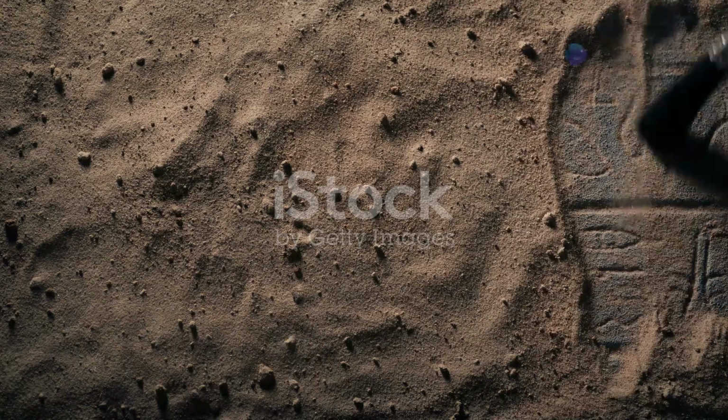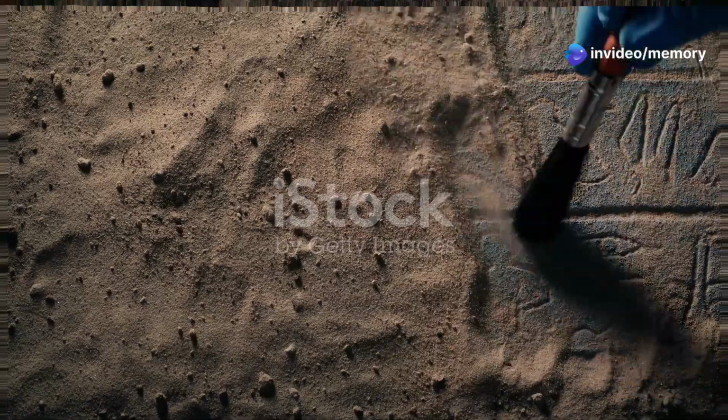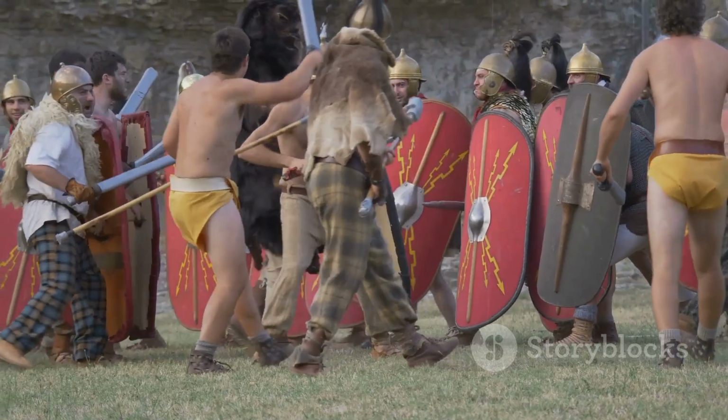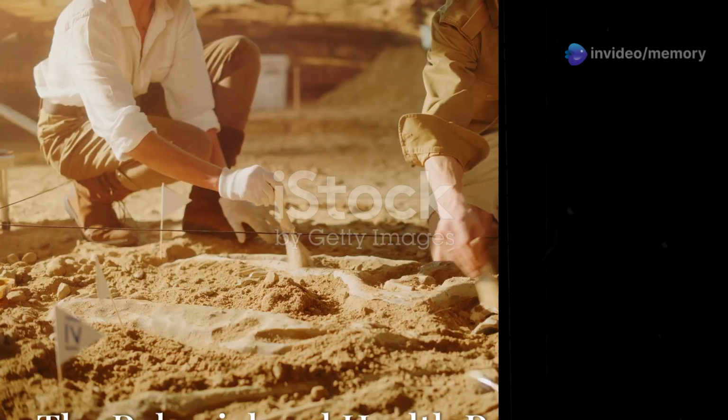Now I'm lucky enough to have been given special permission to see Montuhotep's soldiers for the first time. These guys are going to be taking down the tomb wall for me, allowing me to actually meet the very people who fought in Egypt's civil war around 2000 BC. So I'm very, very excited.